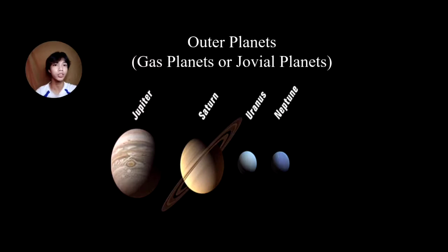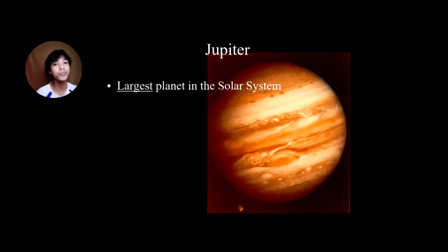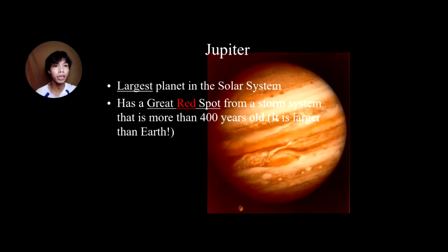Okay, without further ado, let's go to Jupiter, the sixth planet. The fifth planet in our solar system, rather. This is our Jupiter. Jupiter is the largest planet in our solar system. Jupiter has the Great Red Spot, a storm system that is more than 400 years old. It is larger than Earth.